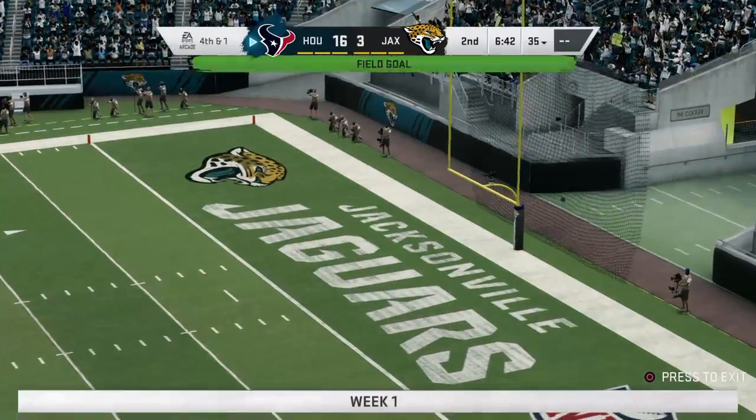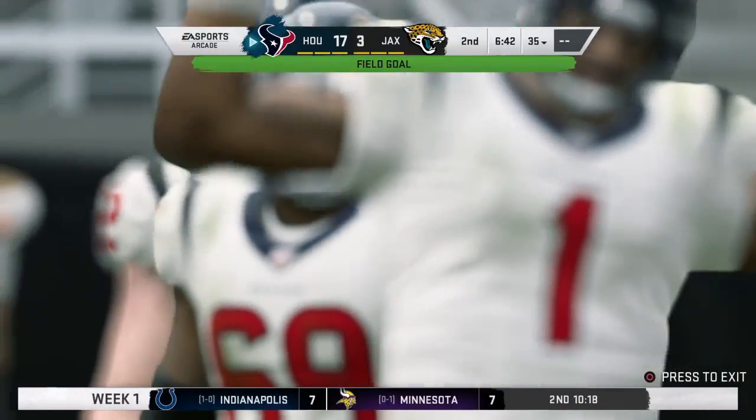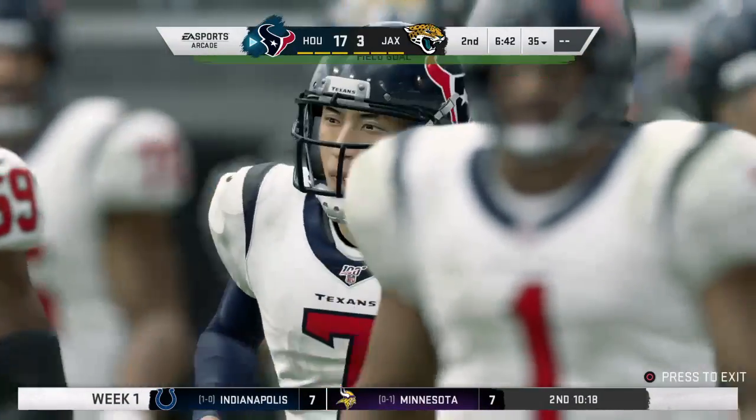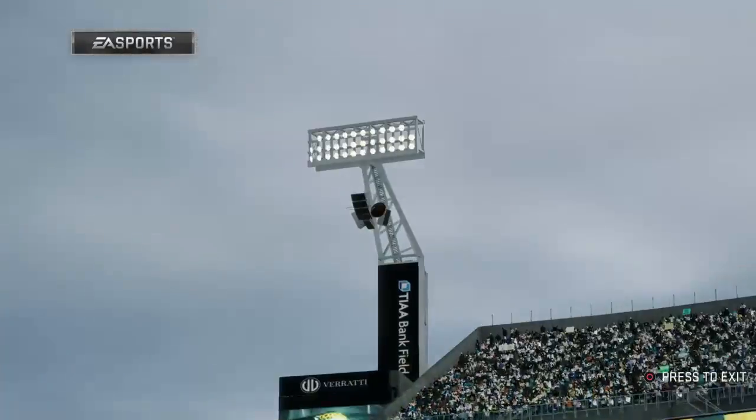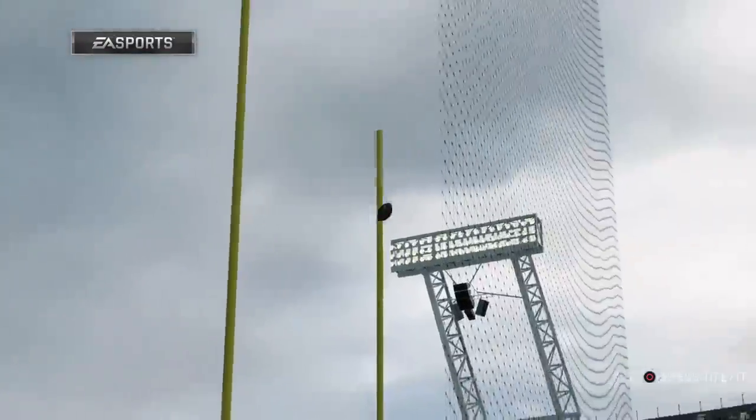Fairbairn able to put this one through. And they will stretch the lead now to 17-3. So a good snap, good hold, and right down the middle. Never in doubt. Just the way you used to hit them, partner.